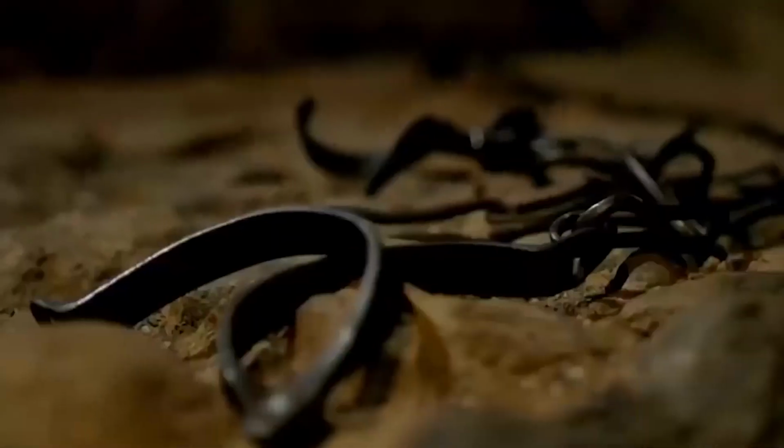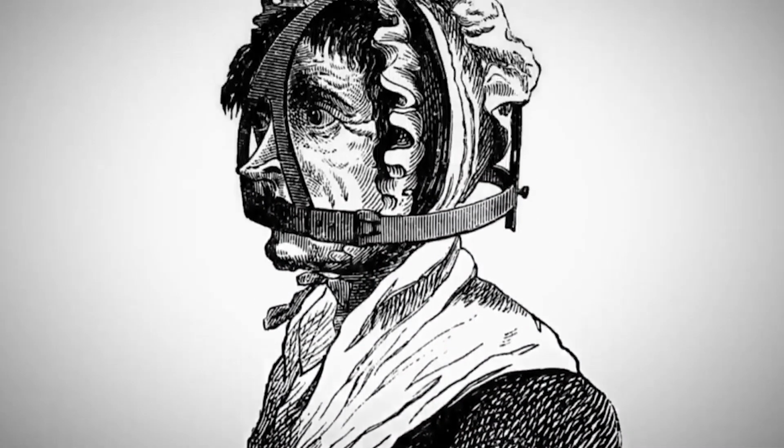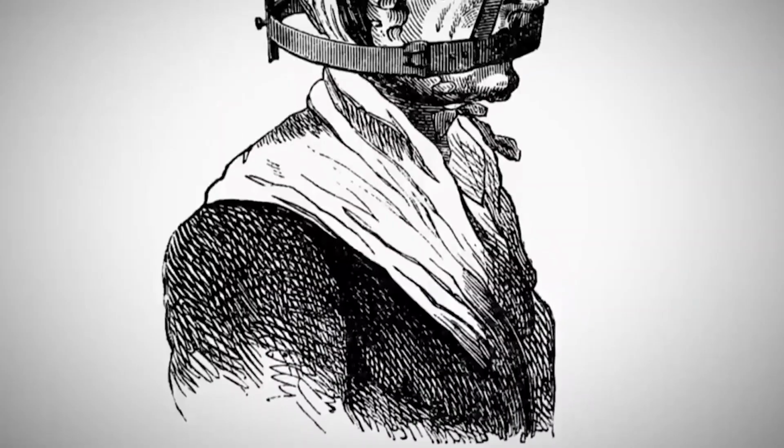It's got these 4 teeth. 2 go into one cheek and the other 2 go into the tongue. It's really torture. And still, she's not saying anything. She's not giving up. And then they decide to look for the devil's mark.